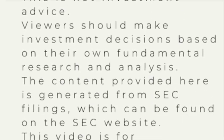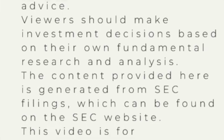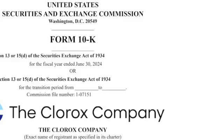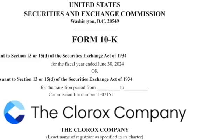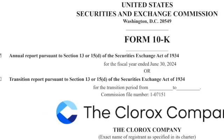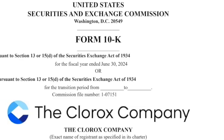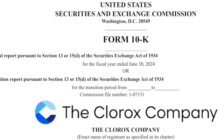But it's not like a direct hit to their cash flow. No, it's important to remember that those impairment charges are non-cash expenses. So they don't directly affect the company's cash flow. Okay. But they do reflect how the value of their assets is perceived. Interesting. Okay, let's shift gears a little bit and talk about Clorox's overall financial health.